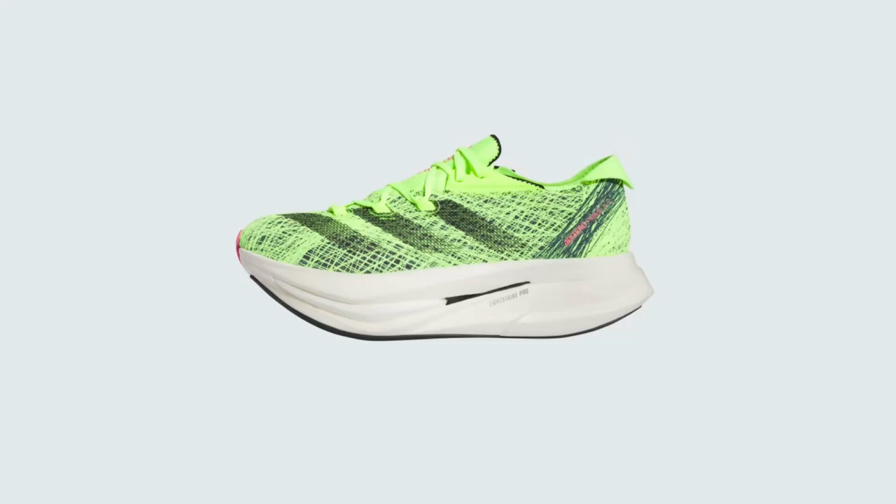So a couple months ago, we saw, I believe, Patrick Lang run in this version of the Prime X2 Strung, which was a different version, at the Challenge Roth. I believe he won in these shoes. And yeah, we all of a sudden now saw a new version of the Prime X2 Strung about 6 to 7 months after we first saw it in December of 2022.